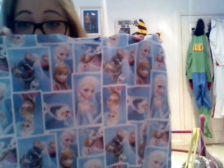Oh, I bought this a few weeks ago as well. Here's another Frozen t-shirt to add to my collection. This one's £6. Here is one of my favourite people. If you haven't already established, I'm slightly obsessed with Frozen. So, yay, Elsa. That was £6, did I tell you that?